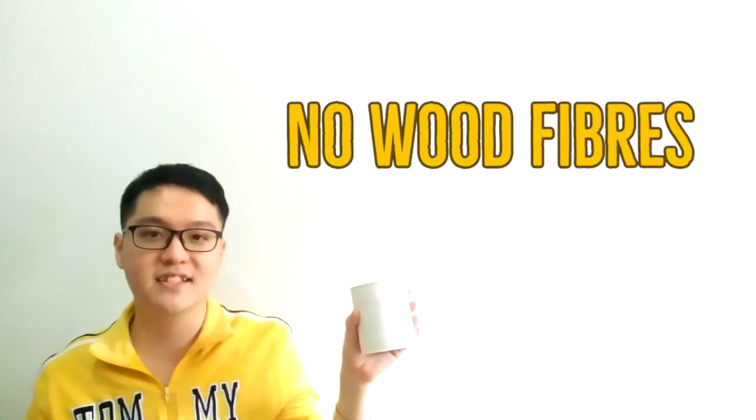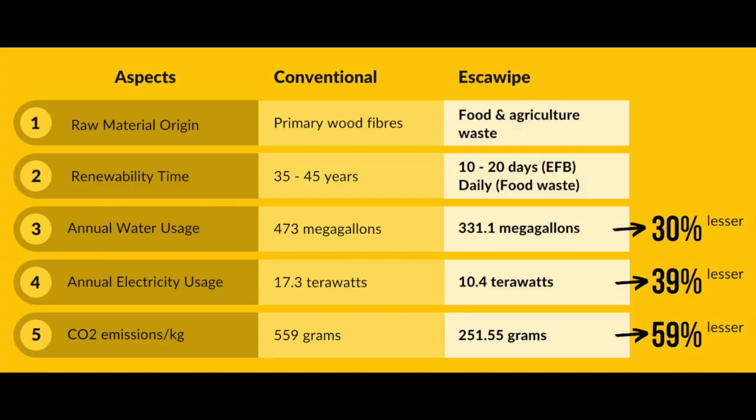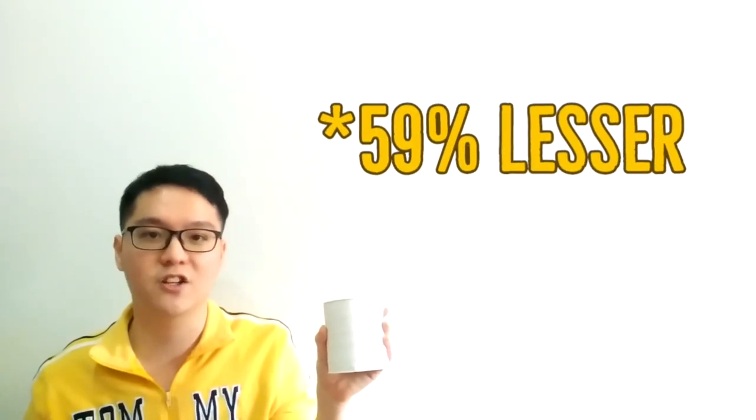So what makes Escawipe's toilet paper so different from the conventional toilet paper? It does not contain any wood fibers. Besides, the longest renewability time of the raw materials is only 20 days for the agricultural waste. During the production of Escawipe's toilet paper, it consumes 30% less water and also 39% less electricity. Most importantly, the carbon emission during the entire production is 55% less than the conventional one.